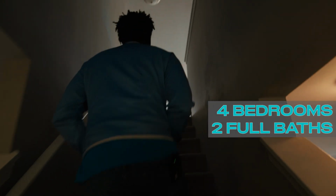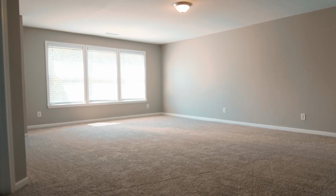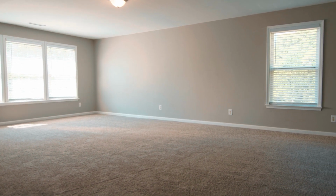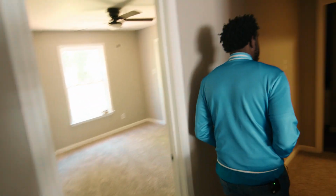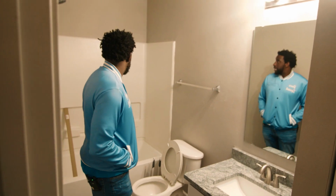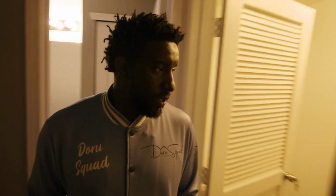All right. So now we're going upstairs. Upstairs has 4 bedrooms, 2 full baths. Very spacious. Eventually, if I want, I can add another bedroom here, but I would have to figure out how do we get another bathroom in here. All right, so let's start down here with the full bath. Full bath, granite countertop, tub with surround. That's nothing but the utility room over there.